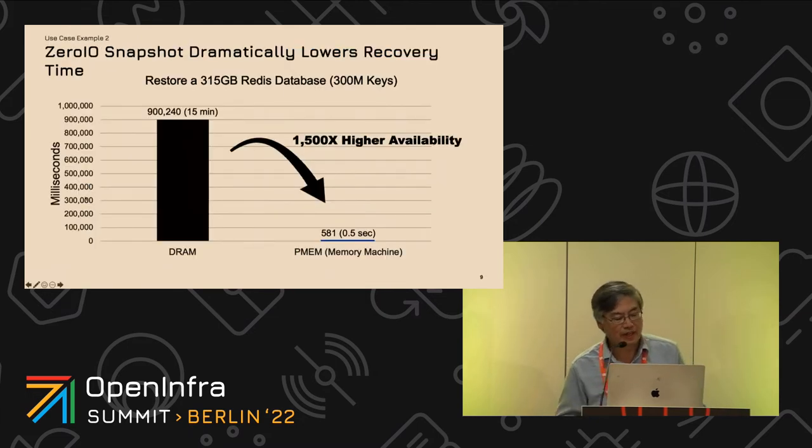So this is an example here with a Redis database, 300 million keys. Normally to drain this thing out of memory, a normal serialization process takes 15 minutes. If you just dump it to persistent memory, we could do it in half a second.